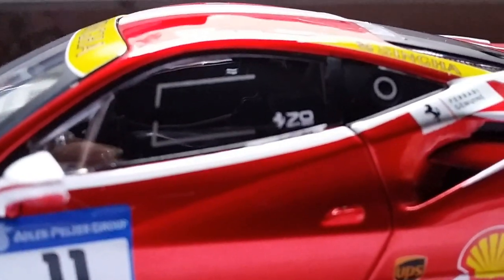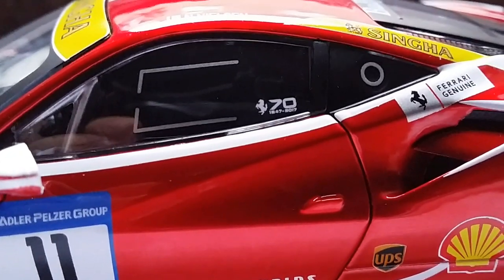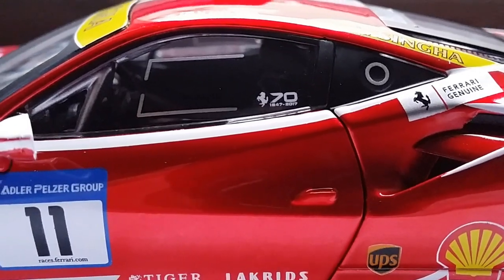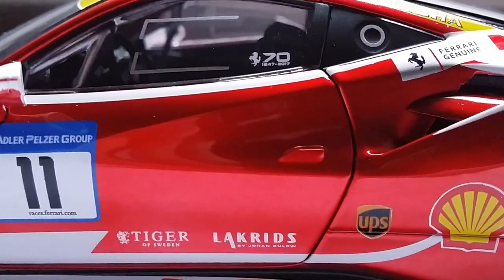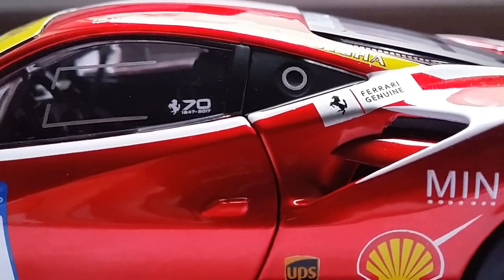And then you have here the 70th anniversary of Ferrari from 1947 to 2017, printed on this transparent glass panel. And behind it, we have the fuel cap.